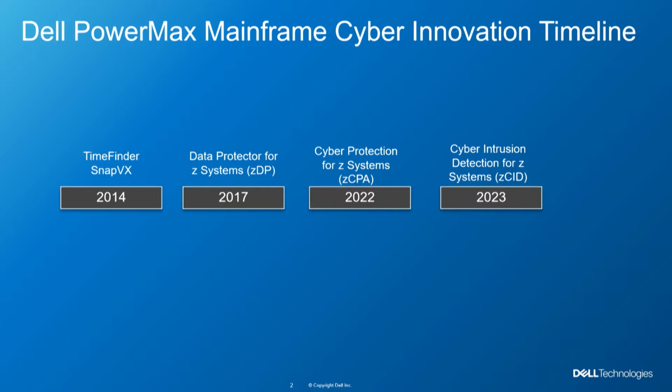SnapVX, which is the innovative foundation that enables customers to obtain very granular point-in-time recovery points and do so space efficiently so as to keep costs down and enable fast recovery. Data Protector for Z Systems, or ZDP, which provides an automated way to take those consistent snap sets of data and do so down to even every 5 minutes.